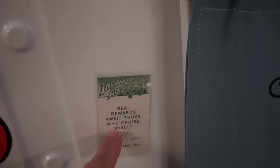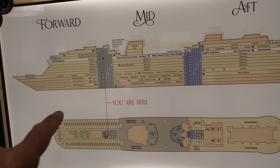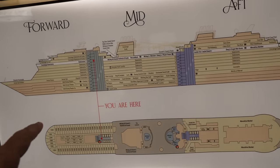Someone gave this to us. It looks like an old fast pass. So that was fun that someone pixie dusted us that as well. I was also pointing out one of these ship maps earlier.